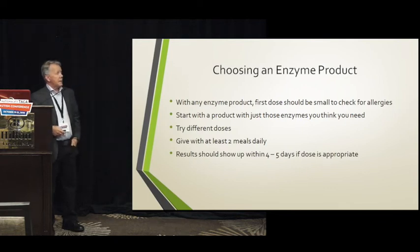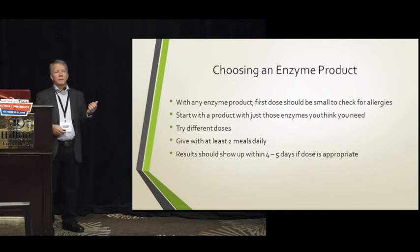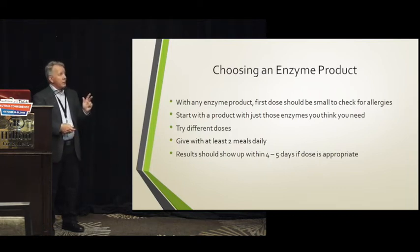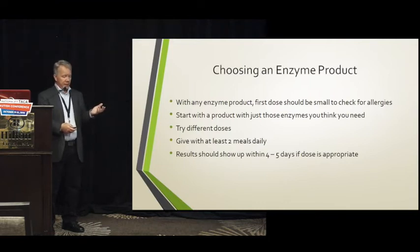So again, you've settled on the type of food. If you notice, those last three slides all dealt with the three major food groups: proteins, carbs, and fats. So there are enzymes that deal with each food group, and within each food group there are subtypes of enzymes. For proteins, there are different kinds of proteases to work on different types of proteins. So when you first try an enzyme product, with anything, enzymes are proteins, and any protein can be a potential allergen. So you want to start with a small dose and look for any signs of intolerance. It's very rare and not any more common than with any other food protein, but enzymes can be a source of allergies.